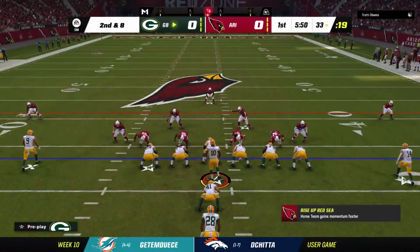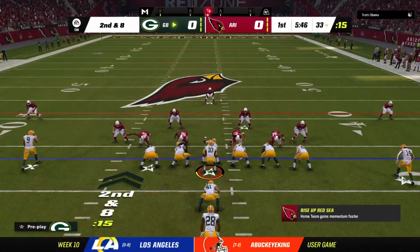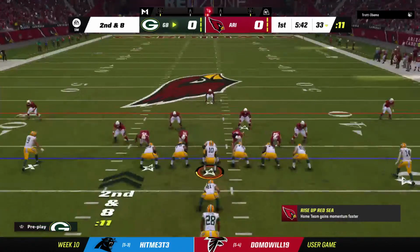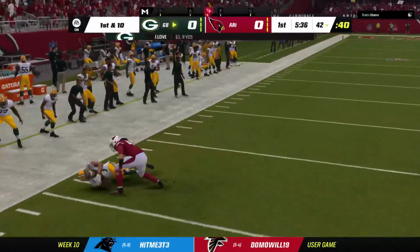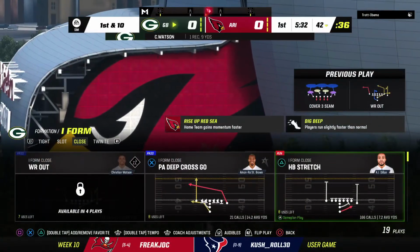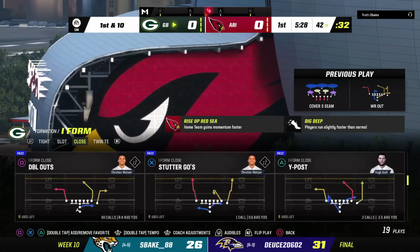The last run got a couple. Here's 2nd and 8. To throw now. Here's Love. He has it complete to Christian Watson. 9 yards to pick up there, and it's a first down. A gain of 9 yards. First down, Packers.